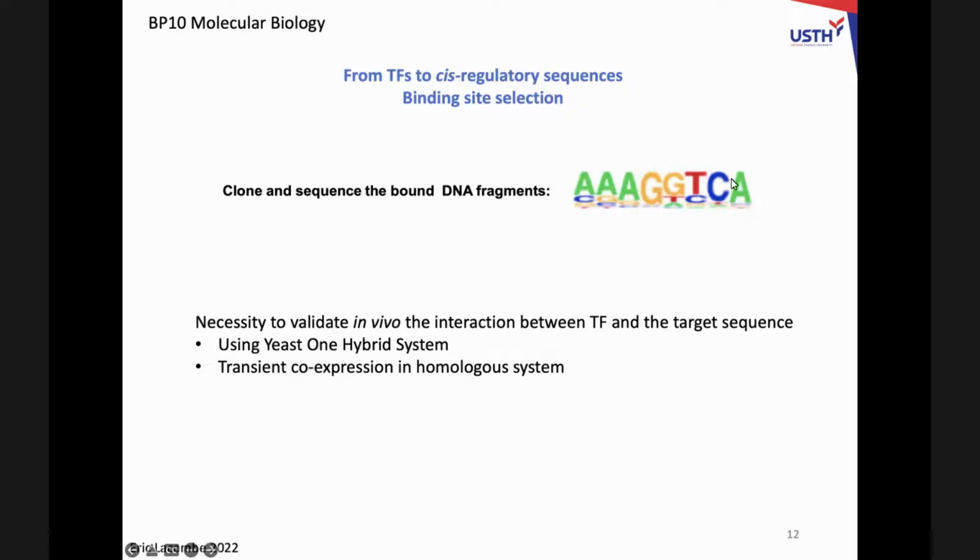Did you ever see this type of representation with nucleotides like that? Okay. So once you clone all the fragments, at the end, you don't have a perfect consensus sequence. You have the sequence preferences of the transcription factor. So it's usually represented like that, and it shows you the percentage of occurrence of single bases at the binding site.